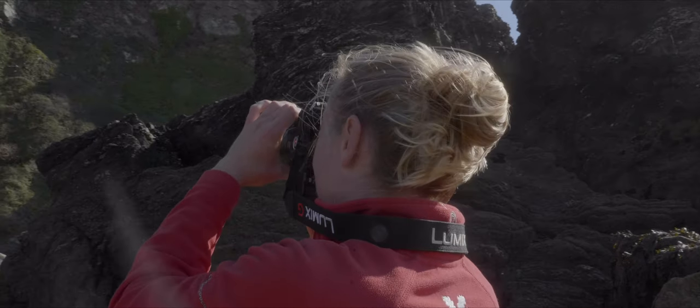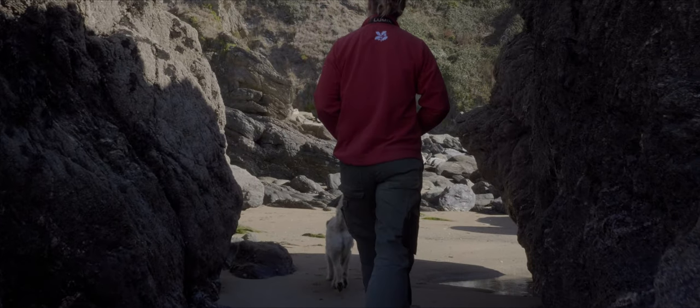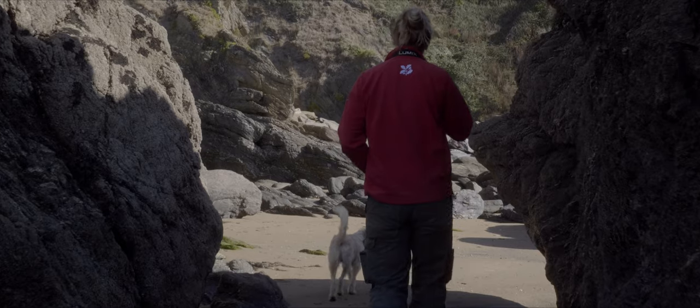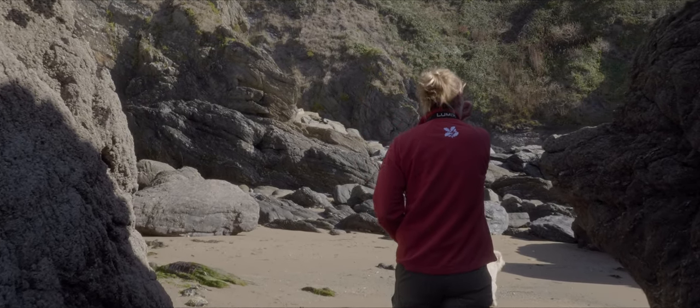Photography is a really important part of my job, and especially living in such an amazing place. You know, every sunset's different and I'll always try and capture it.